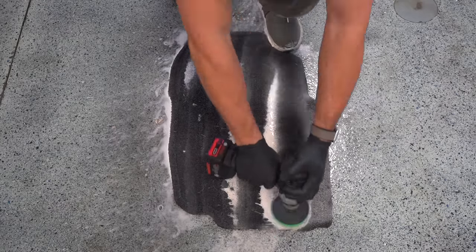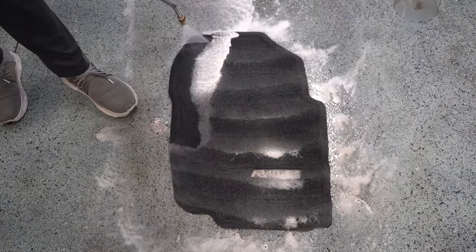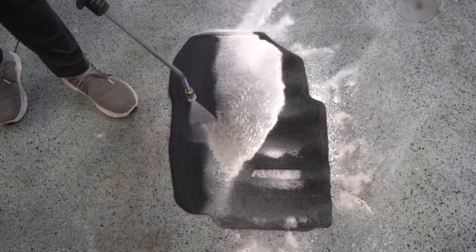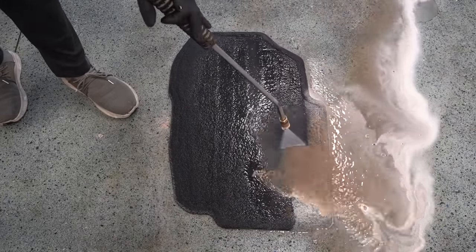And if you guys are curious, yes, I do extract the remaining water out of the mats later on when I do the rest of the vehicle, and I also give them a final vacuum before they get put back in, so that way they're perfect when the owner picks the vehicle up.